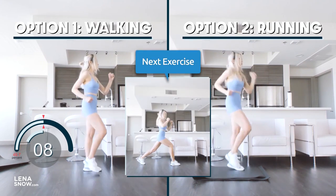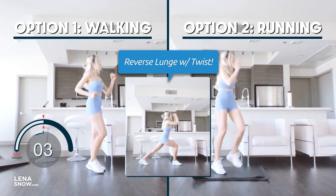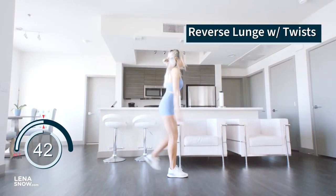The next exercise is gonna be reverse lunge with a twist. So you're gonna lunge back with the right leg and twist to the left, then reverse and alternate. So left foot steps back, twist to the right. Keep going, guys.